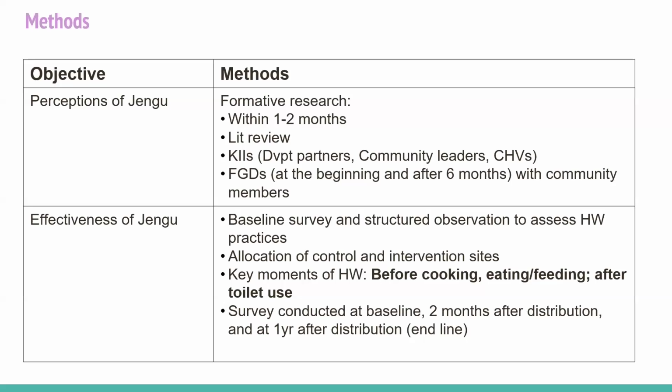And we had a survey conducted both at baseline and 2 months after distribution, and then 1 year after distribution. The timelines changed slightly because there were some changes to the lifespan of the project, but essentially the overall methodology and methods remain the same. Next slide, please.